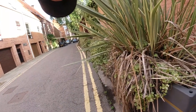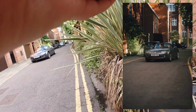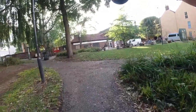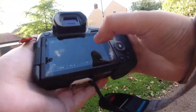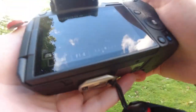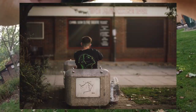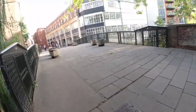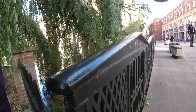Wonder if I'm any good at car photography. Don't think I am. Quite like him sat there. Could be a good landscape. Got the sun coming in just over him, so it's like, oh, that's well cool. I reckon I could do something with it.